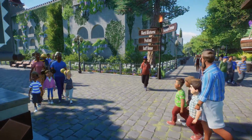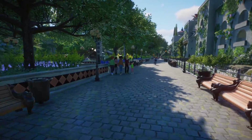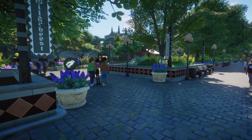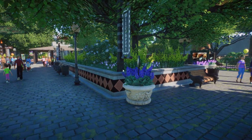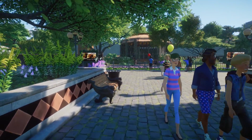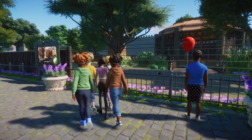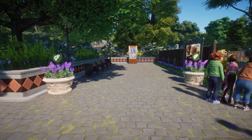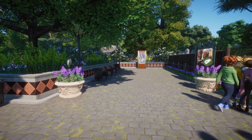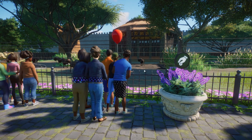Let's continue along this side. The staff house, the peafowl, and the black wildebeest. I'm going to run through this path a bit quicker than usual, because you can see that there's a lot of symmetry going on, a lot of the same theming in this zoo. I just want to take a look at all the habitats. But that doesn't take away that it's a beautiful area and the theming is really well done. Like the classical medieval stuff together with the modern zoo. They did a perfect job.